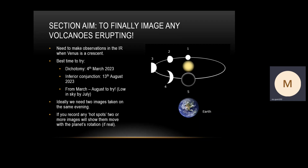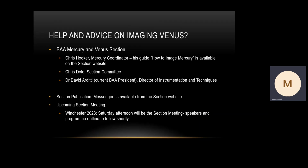So I would urge you all, those of you who have imaging setups, to start imaging Venus in earnest when it's in this phase, really from March to August, to see if we can find any hot spots on the surface of Venus. You should try and take a couple of images so you get the planet's rotation so that we know they're not artifacts. And if you do find any hot spots, please let me know.